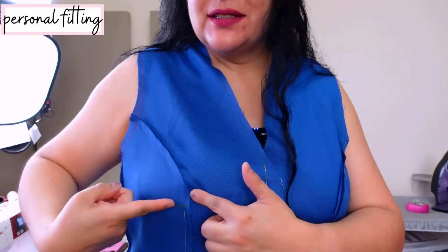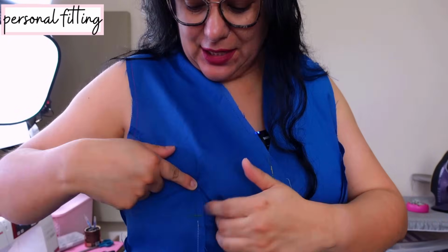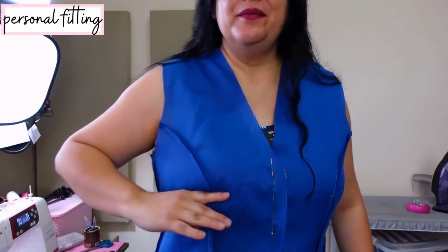Here is my test garment. This is a straight size 18, and there are a few things I want to check, mainly where the bust point is on this curve, this princess seam. Over here I have a yellow mark that marks the fullest part of the princess seam. I have the bra that I wear out all the time and it's actually at the right spot. So I think this princess seam curve on this pattern is perfectly placed for me.